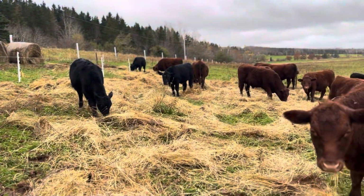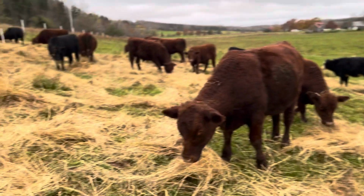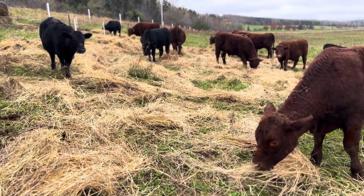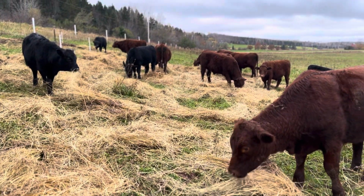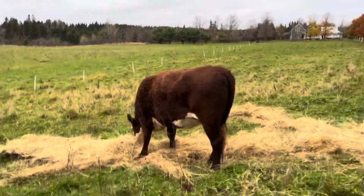So we rolled out this hay on the worst spot in this little paddock to give them something to chew on and add some fertility back to the pasture. It'll keep these guys from chewing down some of the nicer grass lower than they have to. And it's addressing one of these issues of a real thin sod on this hillside.